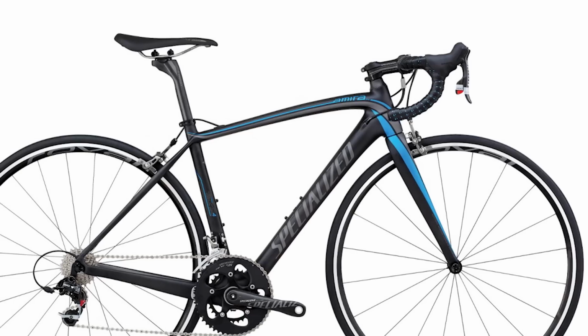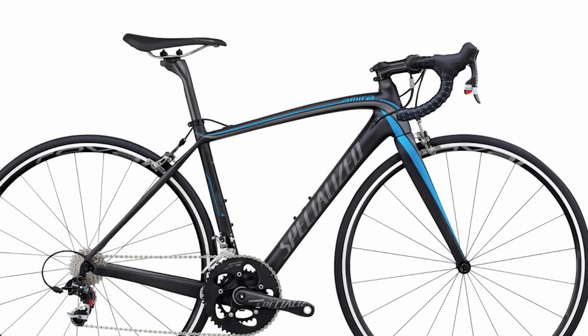I ride an Amira, which is a woman's specific bike, and I think that's one of Specialized's strong suits, because they created a race bike for a woman. Obviously not all women have the same geometry, but I love it because it's a bit short torso and longer legs. I'm not great with the specifics of the material, but I know there's the carbon fiber and where they place it, and the aerodynamics, and there's so much that goes on behind the scenes to make sure that these bikes are tested and ready.